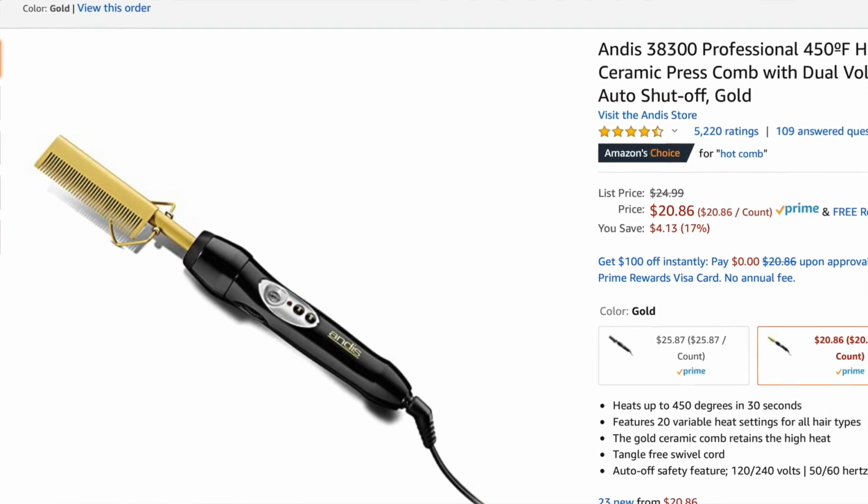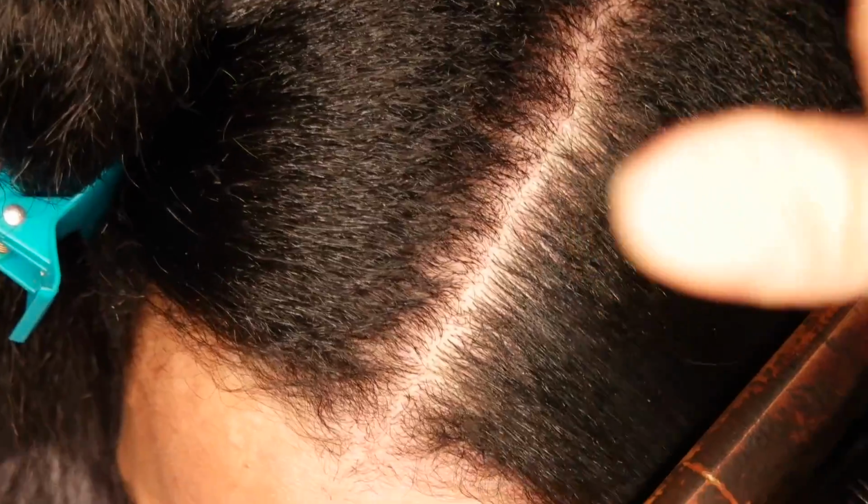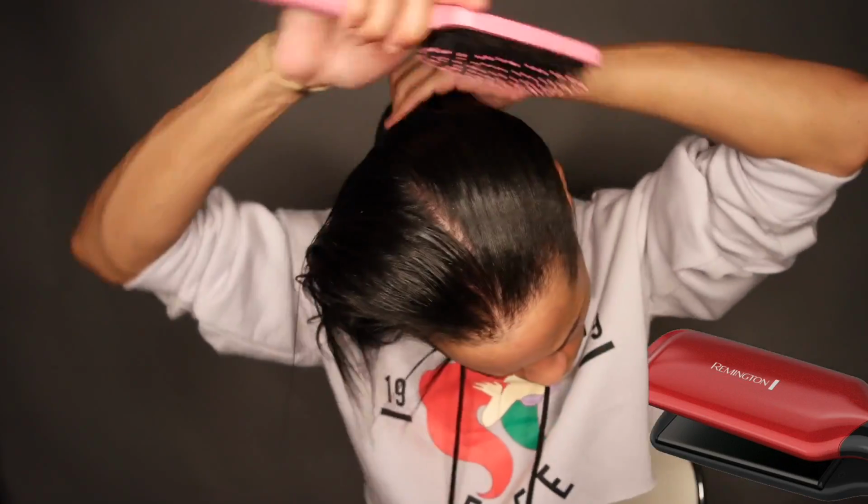Now I use this pressing comb, and best thing ever. This gets my hair so good. I love the fact that, as you can see, look, it gets the naps to stay real good. I usually don't do my ends though. I just do my roots, and then I go in with one of my favorite flat irons, which is this Remington. I've had this flat iron since forever. Okay, I really love that. I'm not gonna lie to you.